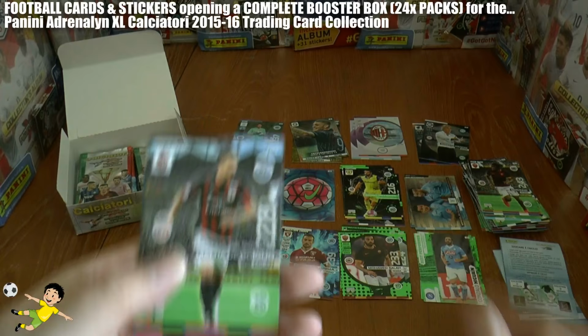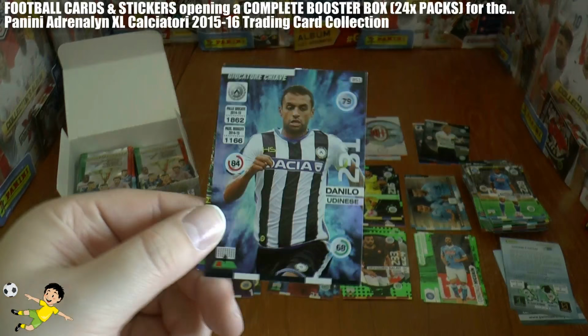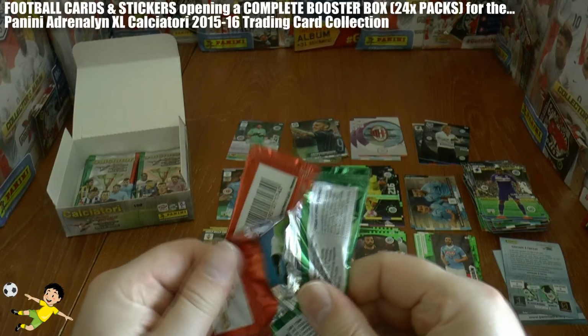Pack is De Sciglio, big fan of him. Gomez, another Gomez, Alejandro and Juan Gomez on there, and Goulam in the base. Then we have Danilo and Luis Muriel of Sampdoria base card, so not too sharp a pack that one. Let's hope for some better luck in this one.